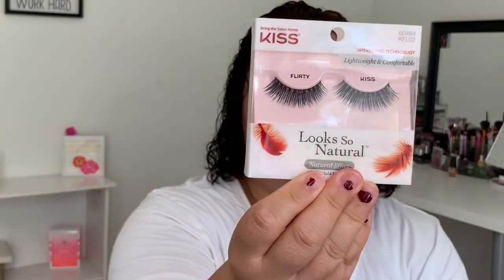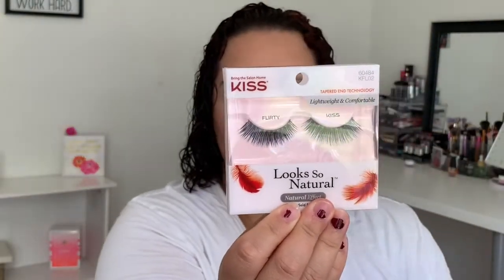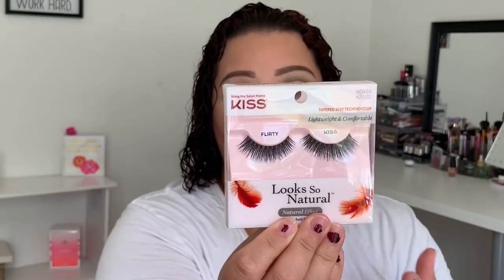Looks so natural. This I got in Walmart. Affordable, it was like $2.98 or something like that. They're lightweight and comfortable, and they're so flirty. These are pretty. I haven't worn them yet, but 97% of lash users feel the difference. These are actually good for people who wear contacts, so it's not going to irritate their eye or anything like that.